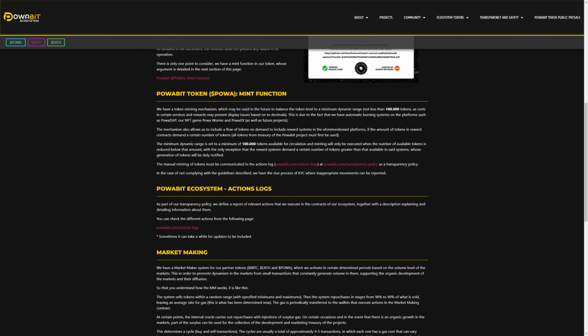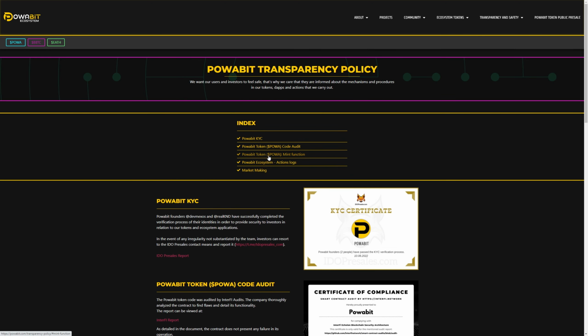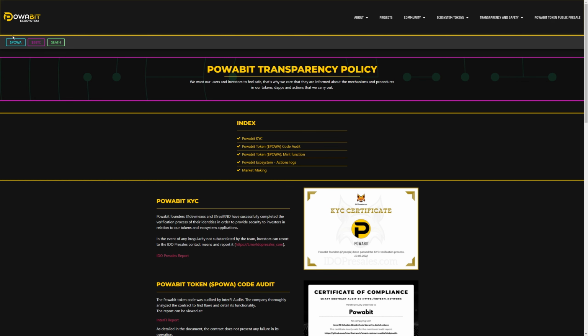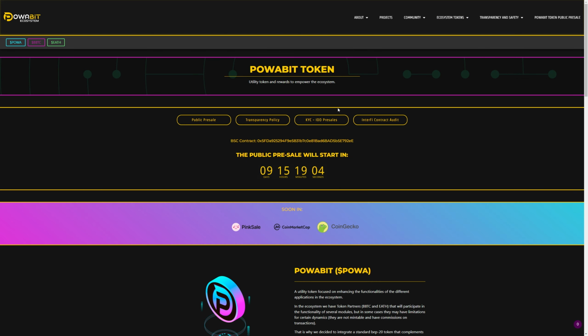A lot of projects would not go through this amount of effort to actively show you and break down every single thing. And I love that. I love how they have a transparency section, a transparency policy. That is amazing. We want our investors to feel safe. That's why, okay. So this is looking very good. Market making, and they have their own section right here. This is looking very, very good. So this website's looking really good, y'all.